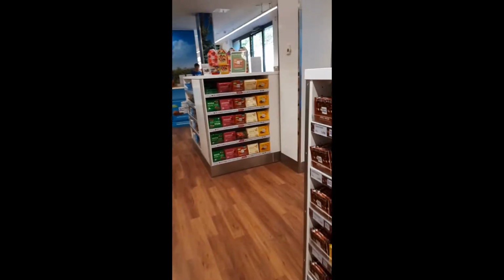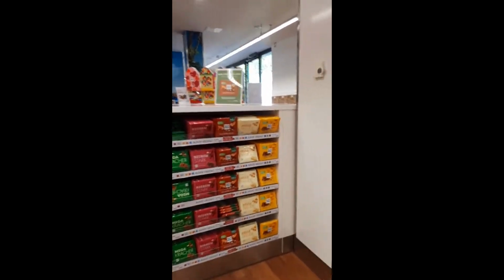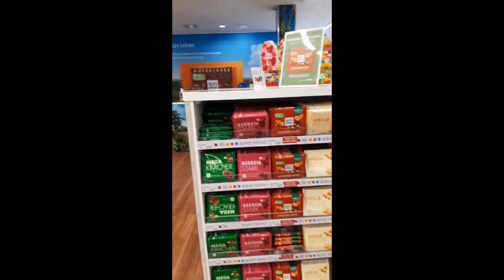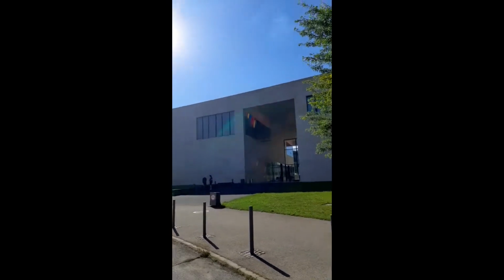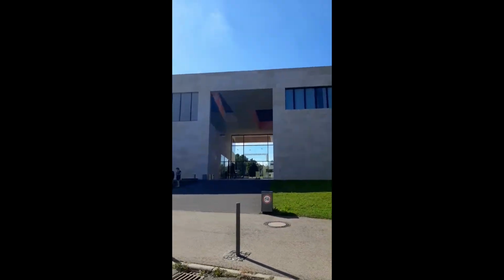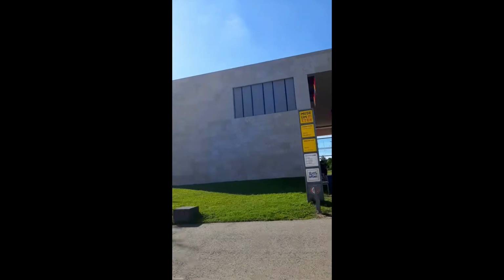So for the items that we purchased, I will be doing a haul in the last part of this video to show you how much you can get for 45 euros. So this is the whole Ritter Sport area. It has the museum, the shop, and the production factory.